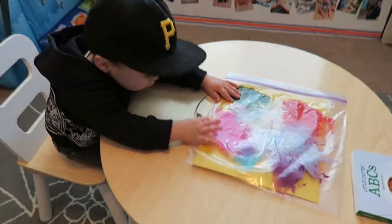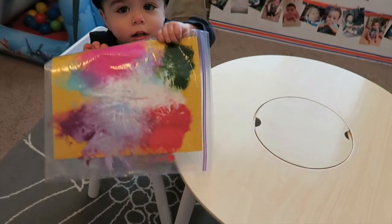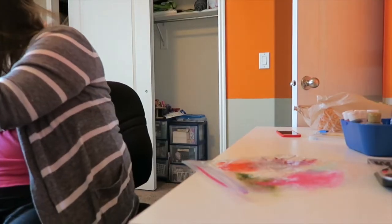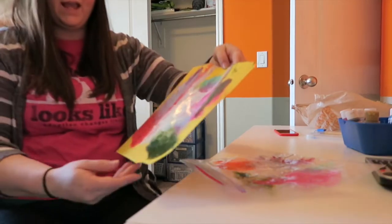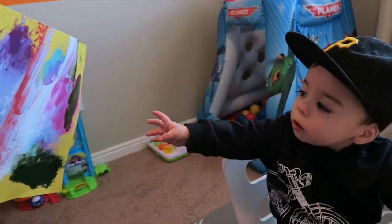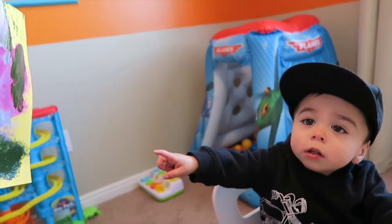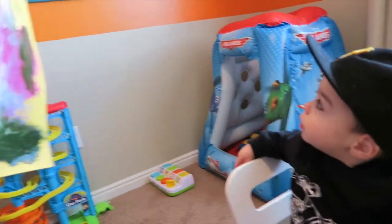He's getting really into it now, huh? Are you done? Are you all done? Should we take it out and see what it looks like finished? Next. You did that, buddy. Is that so great? Whoa, are you proud of that artwork that you made? Okay, we're gonna hang it from your window, and we'll let it dry for a minute, okay?